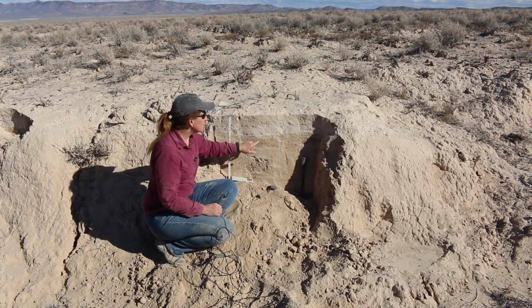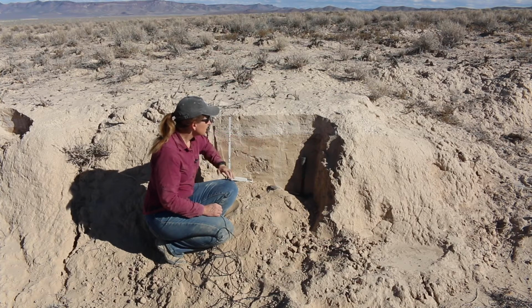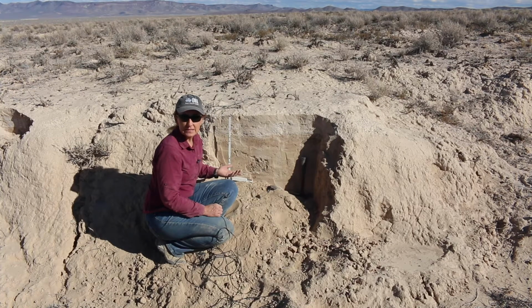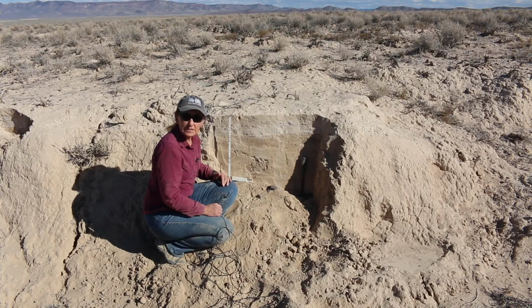The tephra fell on a horizontal surface of brown silts. So these silts are characteristic of probably playa deposits, possibly weathered or shallow lake. So we know that pluvial Lake Coal had receded before 7,600 years ago.